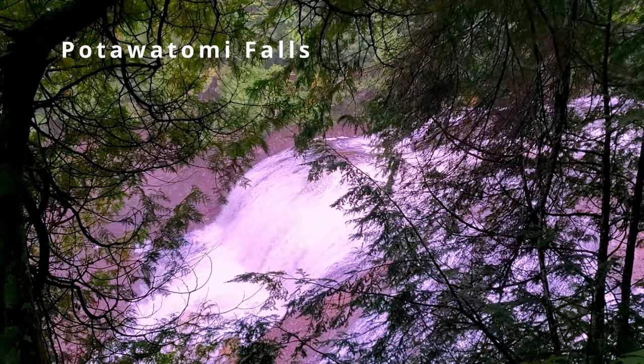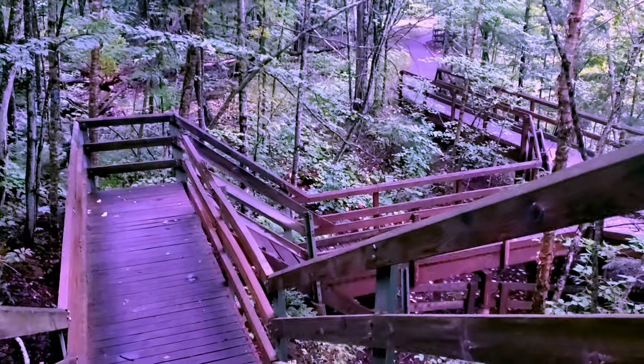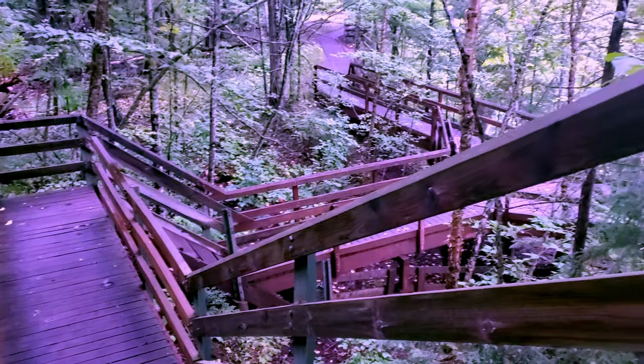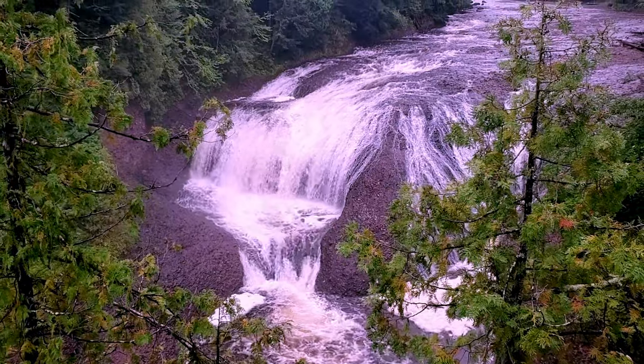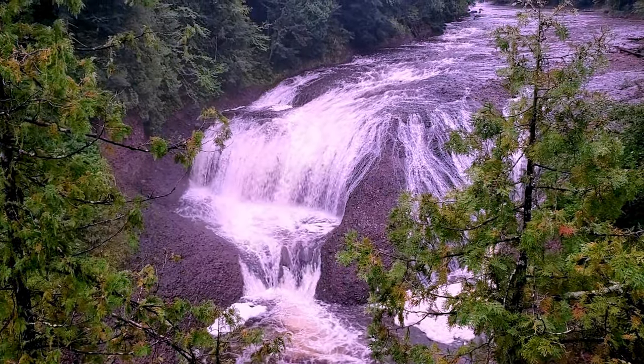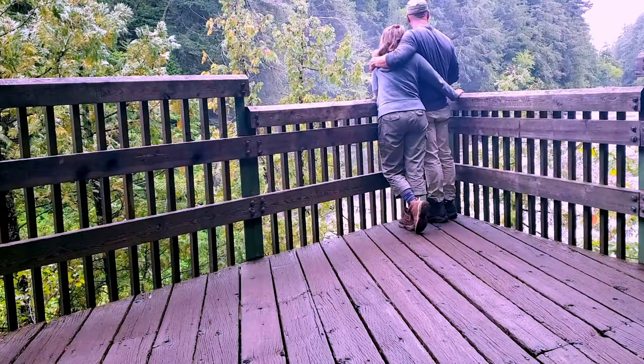This is Pottawatomie Falls. All right, well, there's quite a few steps. It looks like we can get a little closer. It's totally worth it. There's a second viewing area, much better view, absolutely lovely. They are really going.